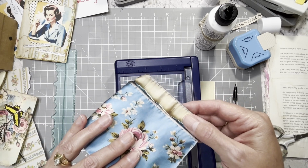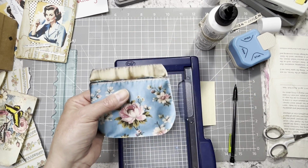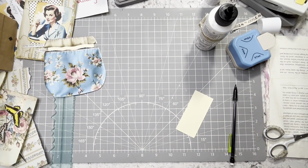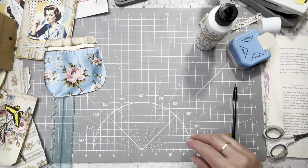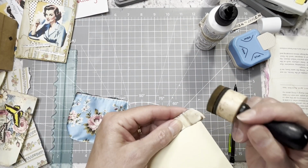And then you put this down on your page like a pocket, and this piece slides in and out, and you can still, if you want to, stick a tag behind. So that is the fun part of that. You know what I forgot to do? I forgot to ink along my edge, but that's okay.